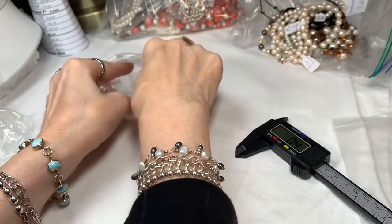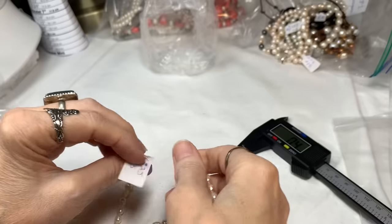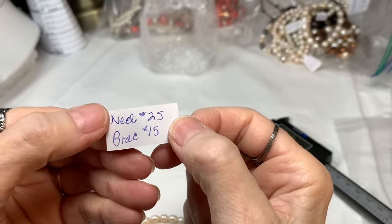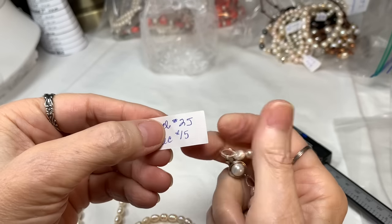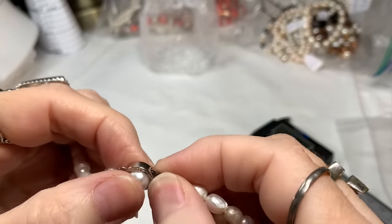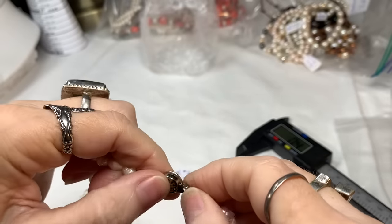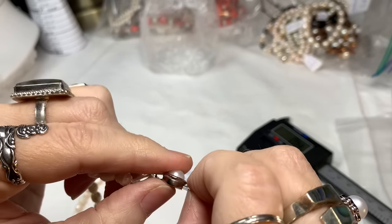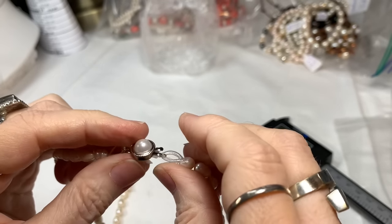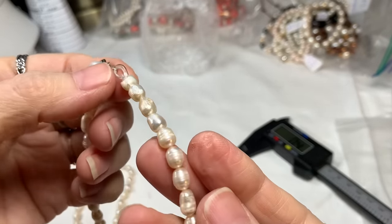Well, there's a lot left, but okay, this is a matching set, bracelet and necklace. The necklace I priced at 25, and the bracelet I found later in the video of episode 1 and priced at 15. So this has a beautiful clasp, a box type clasp. And it did work perfectly. Very gently. Okay, I just had to be easy with it. All right, so that's the clasp. I love that pearl on there. I don't think that's a real pearl, but all of these are.